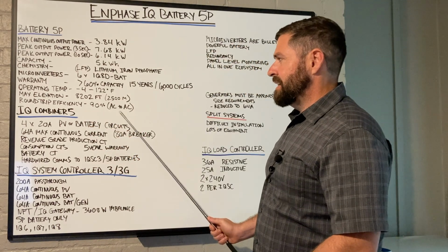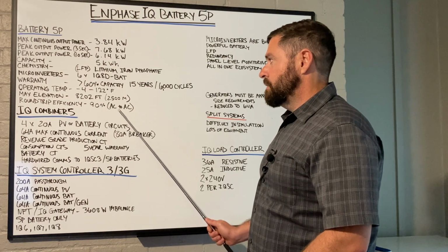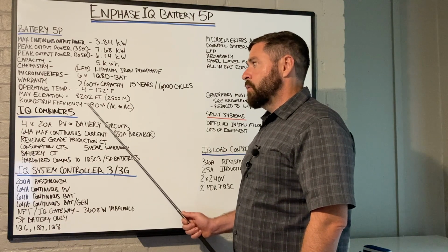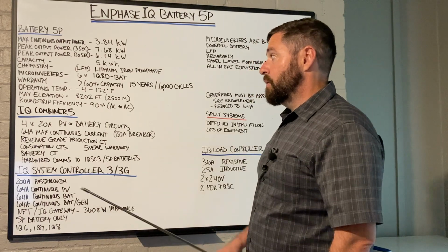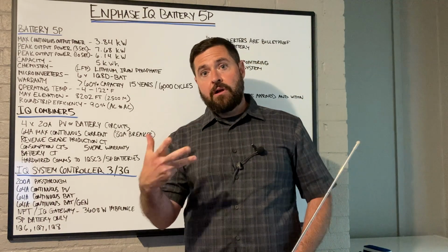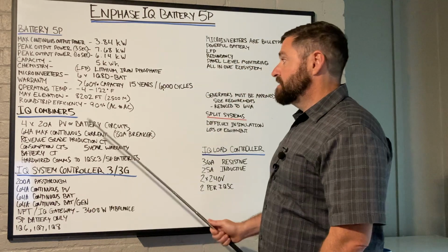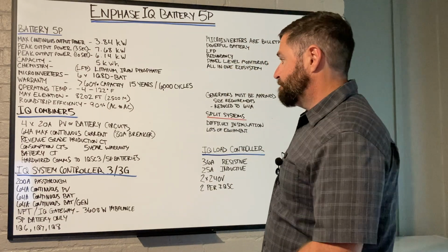But again, I think that's not accurately representing the round trip efficiency, because really you want to know the efficiency from DC to AC. Likely, from the power output coming out of your solar panels all the way to getting used in your home loads after being stored in the battery, it's going to be somewhere under 90% in all reality.